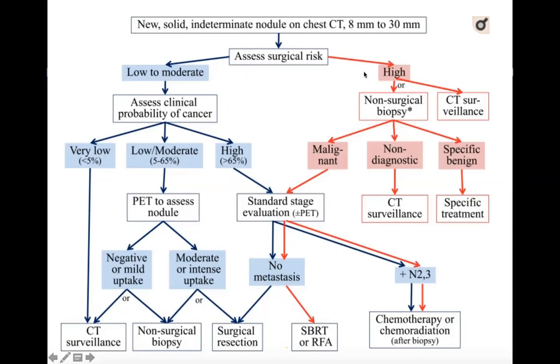Then you come to the other side. Again, the risk is high for surgery. These are people with very poor lung function tests or other comorbidities. Then you could go into CT surveillance because these patients will not withstand surgery or a biopsy. Or if they do withstand any of these, then do a non-surgical biopsy. If it's malignant, then of course you've got to go into the route of evaluating the malignancy. If they are not fit for surgery, you can think of SBRT or RFA. If it is non-diagnostic, you put them into CT surveillance. If it's a specific benign disease, you just discharge the patient. Okay? So this is a broad feel of the pathway.